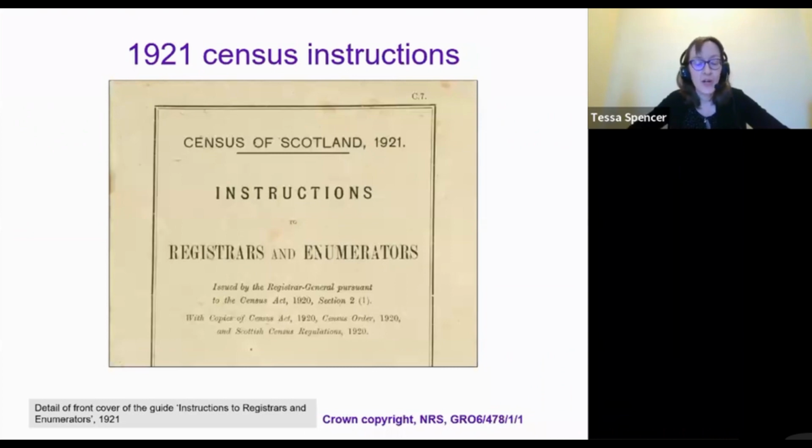The guide, Instructions to Registrars and Enumerators, outlines the responsibility of the registrar to follow up in the event that a person refuses to complete a schedule. The guidance recommends that the registrar should call on such person and by persuasion endeavour to obtain the necessary particulars and have a schedule filled up and completed.